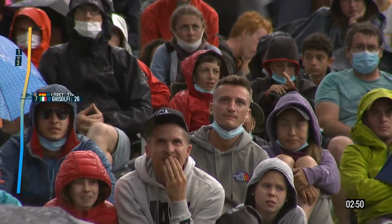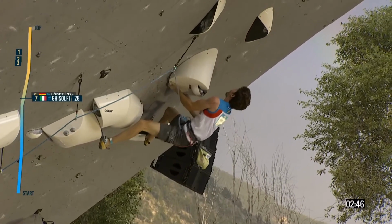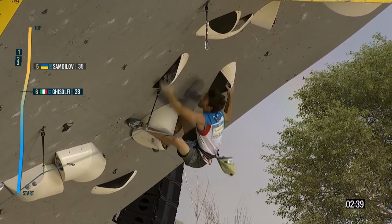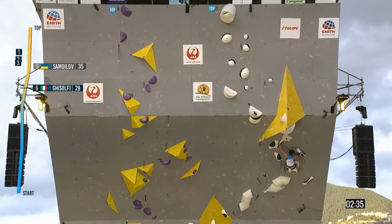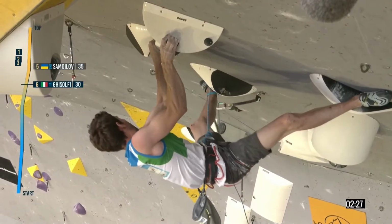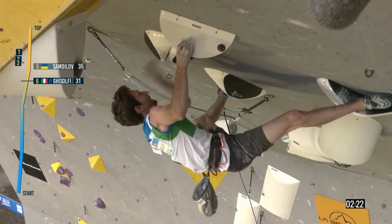And let's see what he's got, a left hand up, which we've seen a few methods on this, but the rain is still absolutely driving down here in Briançon. Now, high heel hook in order to slap into this compression move, and another bump up with the left hand. And he's looking solid. Yeah, no trouble so far. 2 minutes 28 on the clock. He's got lots of time, and he just uses his foot there to flick the rope into a better position.